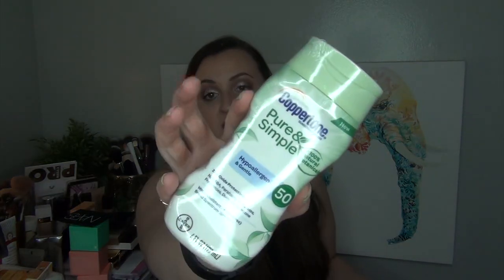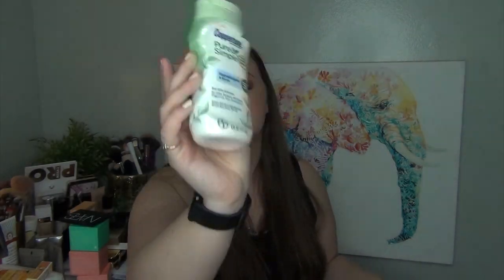Okay. Oh, there's an SPF in here. That's cool. Okay, this is the Coppertone Sunscreen Lotion Pure and Simple 100% Natural Botanicals. Hypoallergenic and gentle. This has an SPF of 50 in it. This will be going to my son's school with him for the summertime. I will use it quite a few times before that happens.